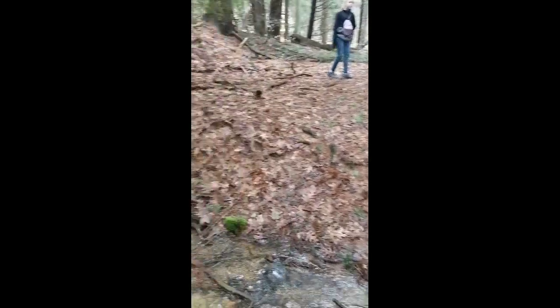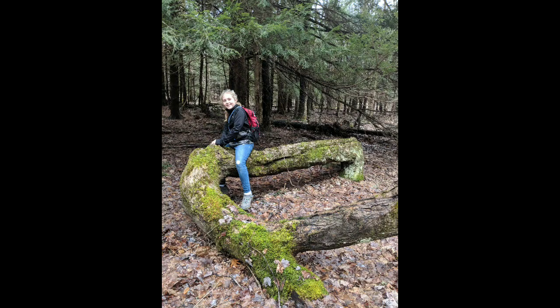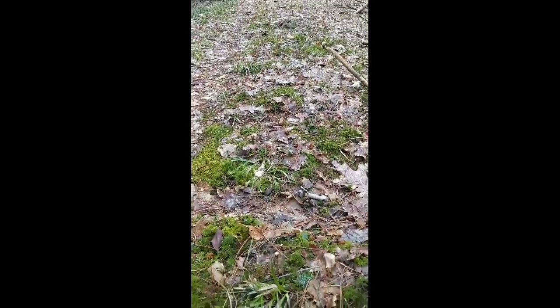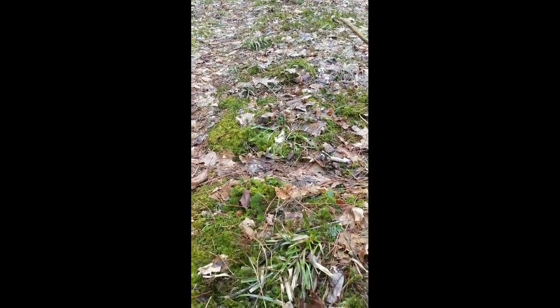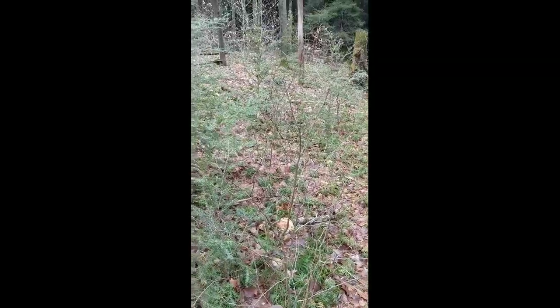Small ravine, nice little creek crossing. This little section here, you can really see the old railroad grade. It's kind of hard to tell in the video, but it humps up through. And here we got all kinds of good greenery finally.